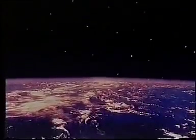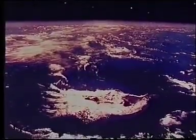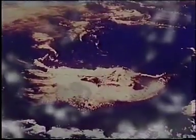Until space telescopes, only astronauts had seen the visible universe ablaze with stars with such clarity against the velvety blackness of space. But the very atmosphere that protects us from lethal radiations from the sun makes life difficult for astronomers, who must view the universe through an atmosphere that absorbs much of the light.